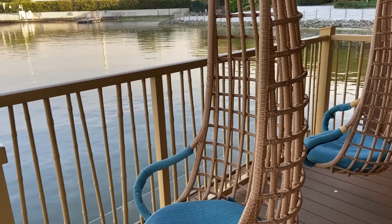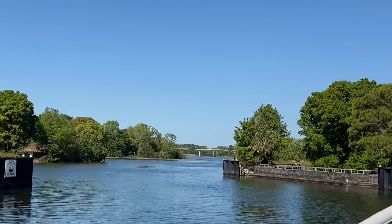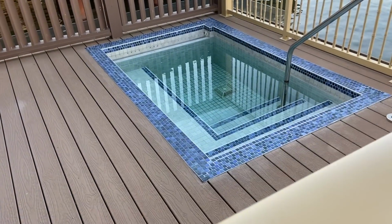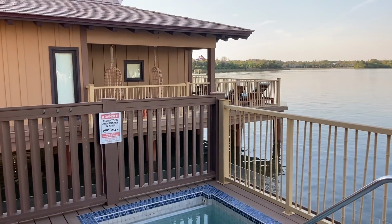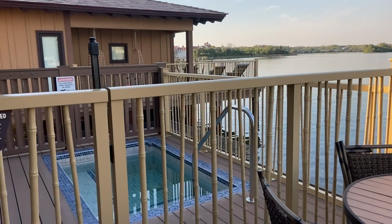Plus, they start running real early in the morning. So the closer you are to the ferry's pathway, the louder they'll be. Now, those views off that private deck are gorgeous, but that bonus plunge pool, it really doesn't do a whole lot. It's not big enough to swim in, it's not cool enough to feel refreshing, and it's not hot enough to be a hot tub. So it's just kind of like sitting in a bathtub outdoors where everyone can see you. But you know, it's a lukewarm bathtub, but it has a nice view.